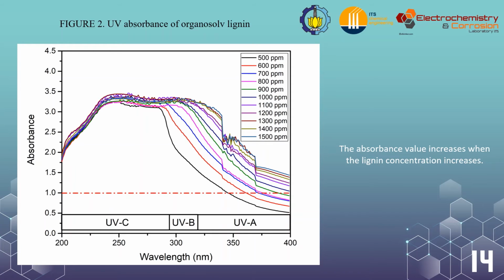From Figure 2, it can be seen that the Organosolv lignin solution has the highest absorbance value at a wavelength of 250 nanometers to 290 nanometers, so it is very effective at absorbing all UVC. For UVB and UVA, the absorbance value decreases with increasing wavelength. For UVB, the absorbance value is still above 1, so it is still effective for absorbing UVB. For UVA, only concentrations above 1000 ppm can absorb all UVA, which is characterized by an absorbance value above 1. A concentration of 500 until 900 ppm only absorbs part of the UVA because the absorbance value is below 1.